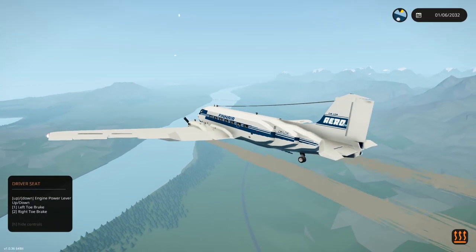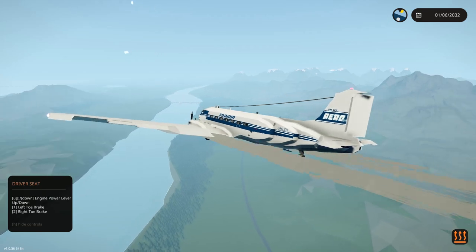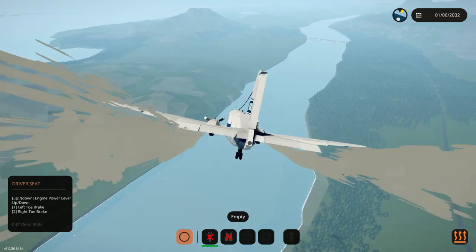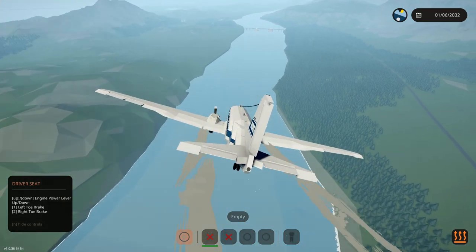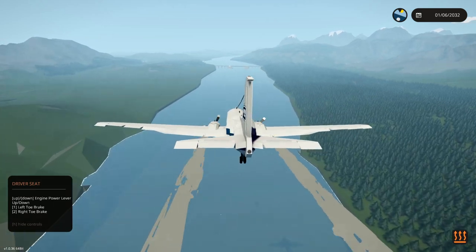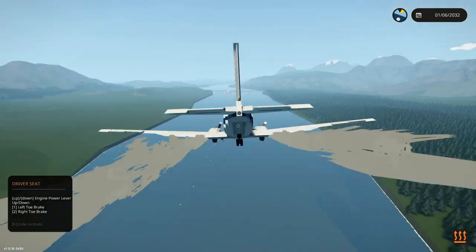Oh my, I just spotted a target. We're gonna fly underneath the bridge. I really don't think this is a good idea, but whatever. Pitch control is, whoa, Jesus! Pitch control is off, all right, and we are descending rapidly towards the earth. Okay, fantastic. And we're gonna attempt to go underneath the bridge.